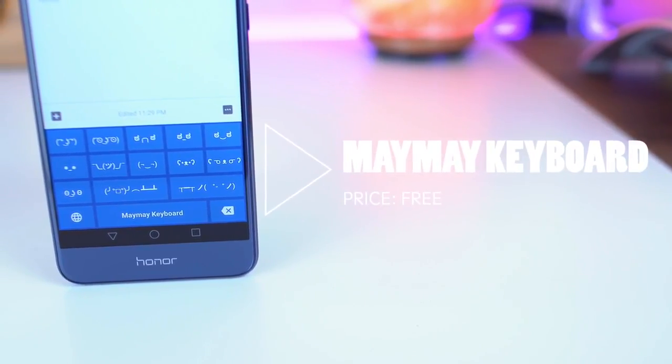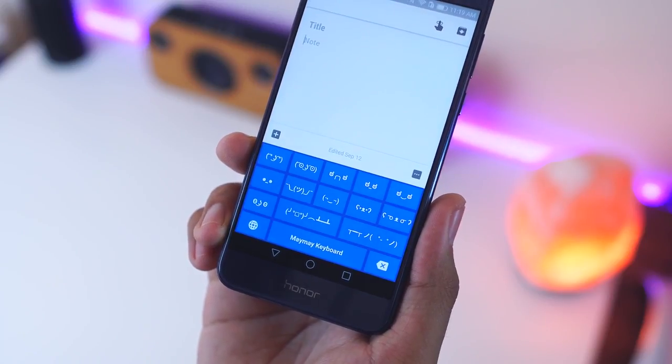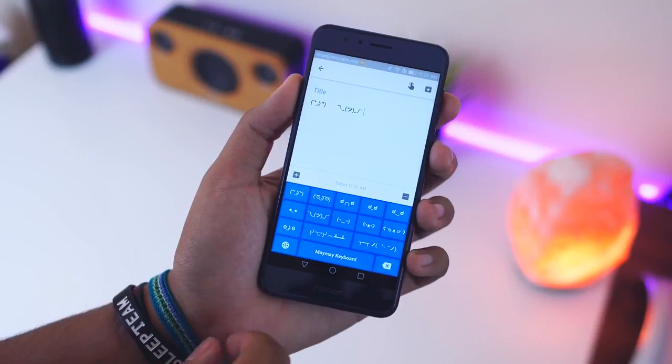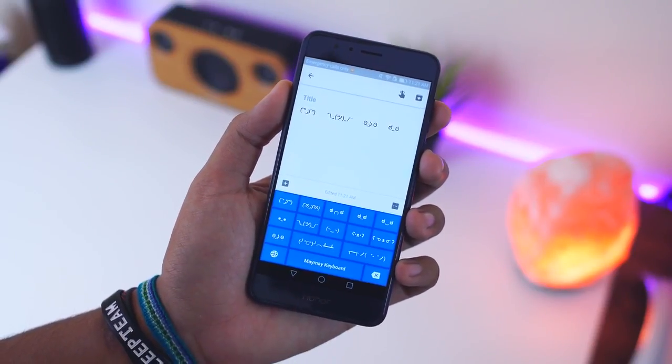Second to last, we have Maymay Keyboard. Is it Maymay or MyMy? Whatever. This app is as simple as it gets. It'll add just a little spice to your message conversations, social media posts, or comments with these little emoticons that you can't normally make on your keyboard. Honestly, that's about it. Enjoy, guys.